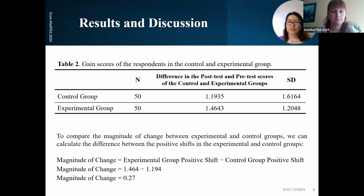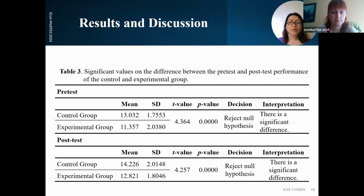The experimental group received a targeted intervention. Perhaps this intervention was effective but not dramatically so, resulting in only a slight improvement. Table 3 shows significant values of the difference between pretest and post-test performances of the control and experimental group.